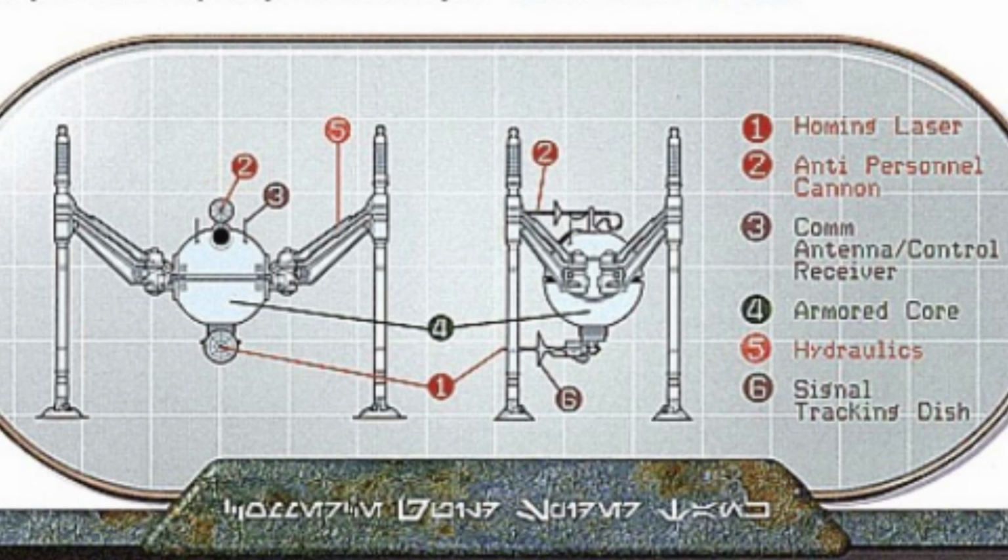I wanted to point out that there were some inconsistencies with the guidebooks that say that the top weapon is the anti-personnel cannon and the bottom is the homing laser. I debated if I should change this for the video, as I could make an argument for why it's called that, but it just seems like pointless complication and probably a result of a mistake on their part.